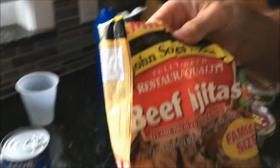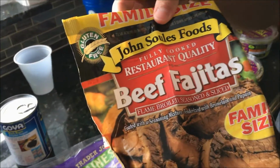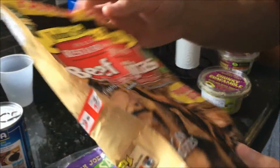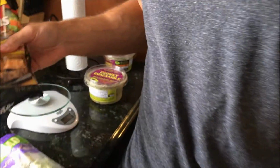These beef fajitas, I don't know where they've been my whole life, but I just discovered them a week ago, and they are very good. Just try them. I really recommend them. The macros are pretty good, and the price is very good, which is the selling point for me, because a lot of times pre-cooked chicken and beef is kind of expensive.